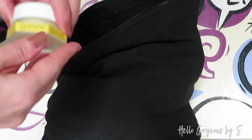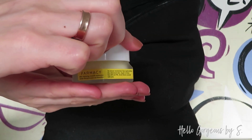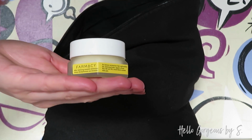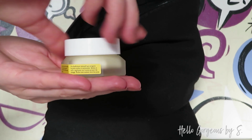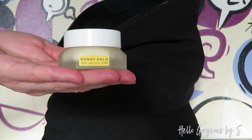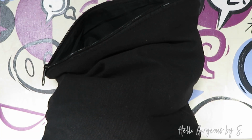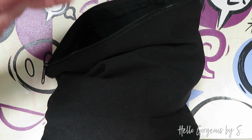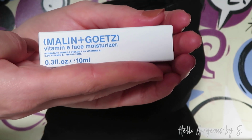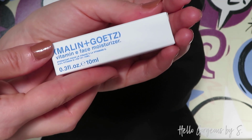Next product is from Pharmacy, Honey Halo Ultra Hydrating Ceramide Face Moisturizer. It is an intense moisturizer that replenishes dry, distressed skin. I was looking at this face moisturizer. I'm really happy that I have a chance to try it before buying the full-size product. Malin Plus Goats Vitamin E Face Moisturizer is a lightweight moisturizer that will hydrate, balance and calm all skin types.